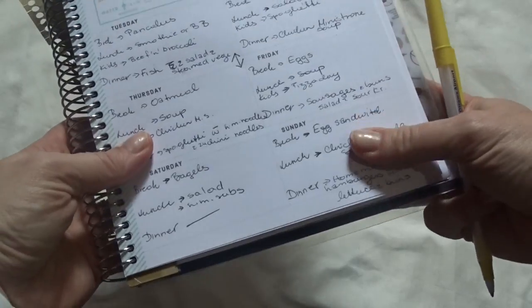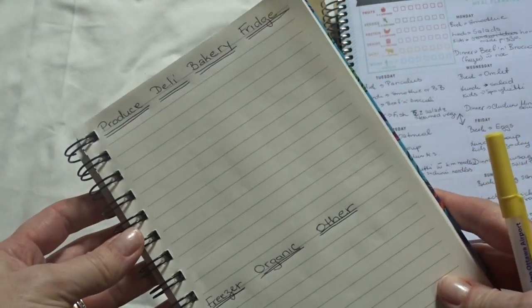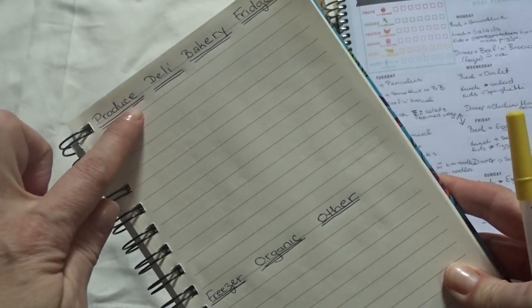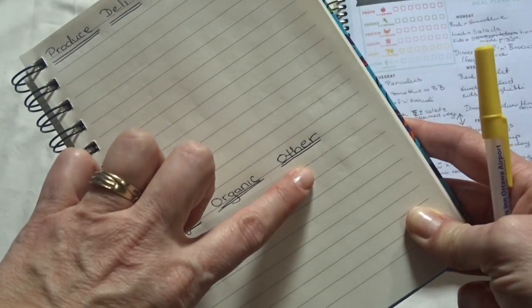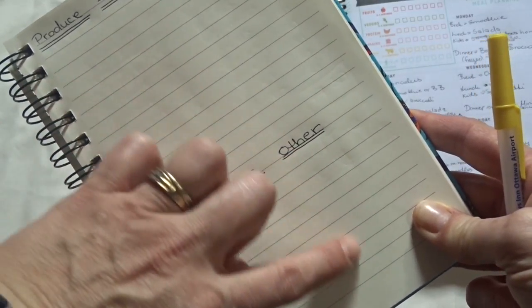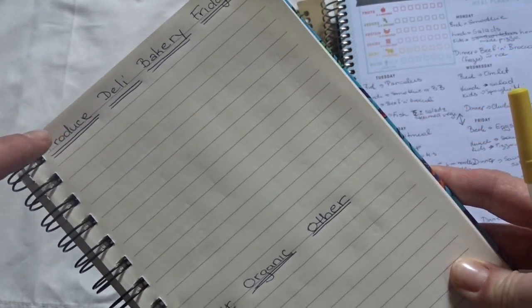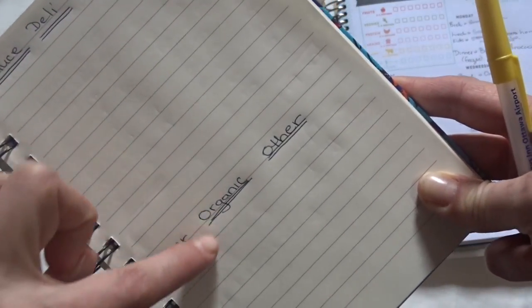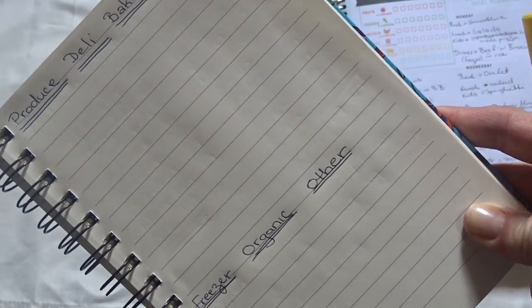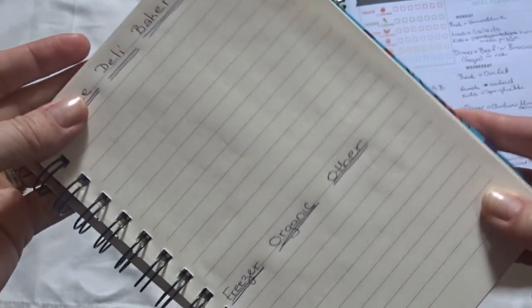So now that this is set up, I usually take my notebook and I have set up my grocery list according to the way the store that I shop at is set up. And over here, if I have to go to Costco or any other place, I will write the stuff that I get at Costco. But usually I go from the time I walk into the store, the way the store is designed, that's how I wrote my list. That way, this is the best way for me not to forget something.